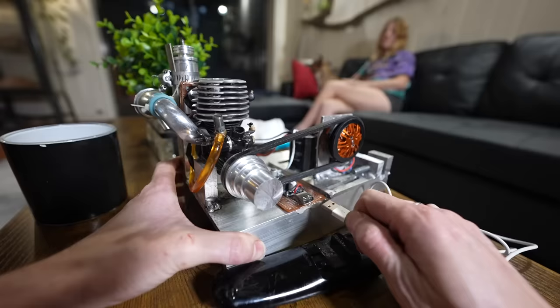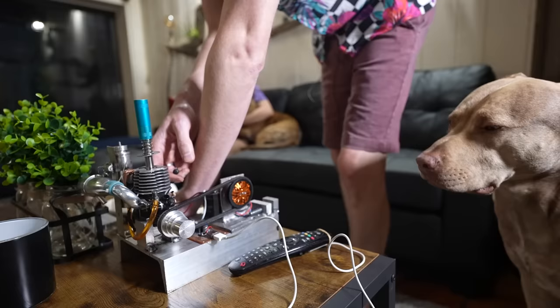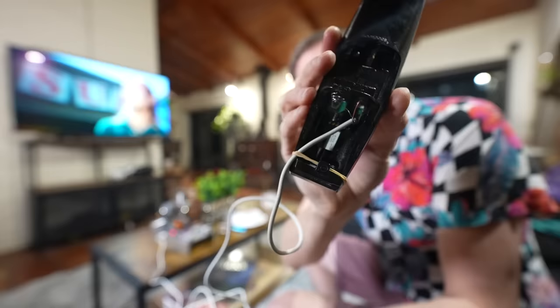Anyway, with a few modifications, this generator can replace batteries all around the house. You'll never run out of batteries or lose this remote. And dead batteries in the middle of a game? Never again. With this generator, you can play your favorite game for hours as long as you've got a big enough tank of gasoline.